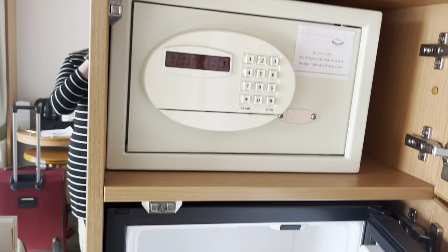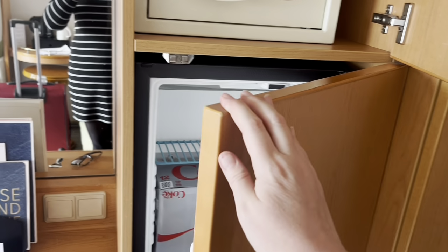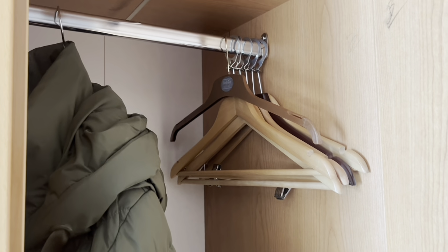Another negative, I've got quite a big suitcase and my suitcase wouldn't fit underneath the bed. So we had to have my suitcase in the wardrobe, which meant we couldn't shut the wardrobe properly because it just wasn't enough space to put it anywhere else in the room, which was a little bit annoying.